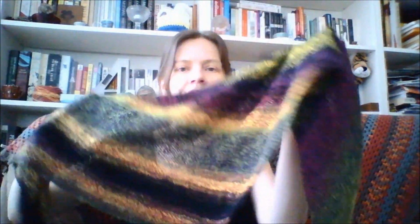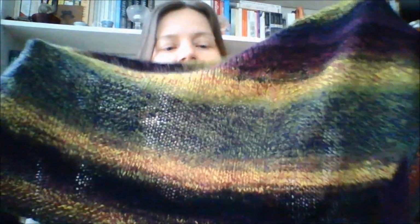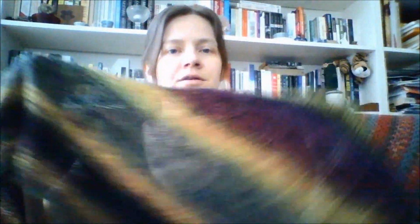I have one finished object for the week, which is around my neck. So this shawl doesn't have a name, but I've been talking about it in the last few weeks because it's from the yarn that I spun up recently, and it perhaps looks like any other shawl. It's not entirely spectacular, but I'm happy with it. It has a wonderful drape because of the hand spun. So it's a merino silk blend, or mainly merino, but it had some silk waste, and it's very light.